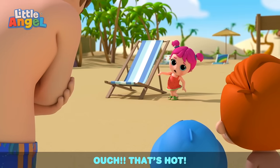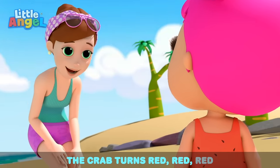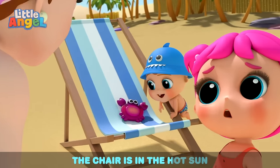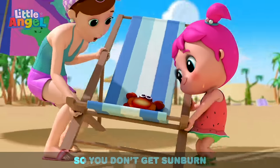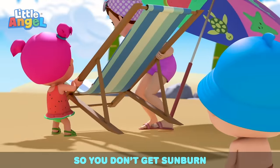Ouch! That's hot! The crab turns red, red, red. The chair is in the hot sun. Let's find some shade, so you don't get sunburned.